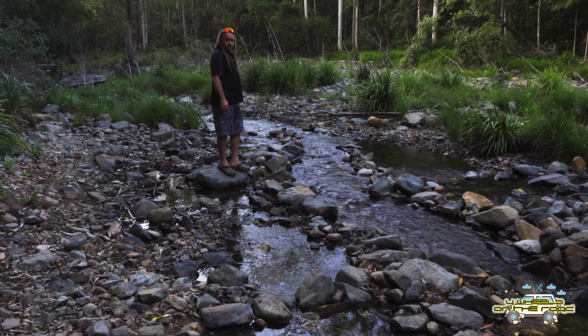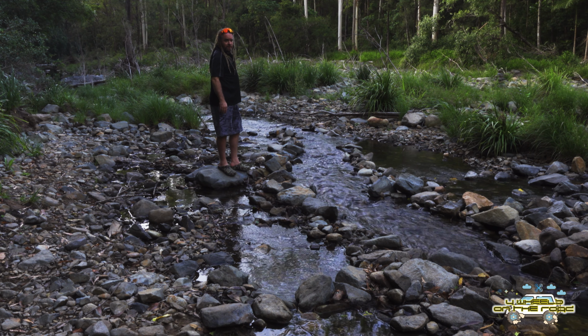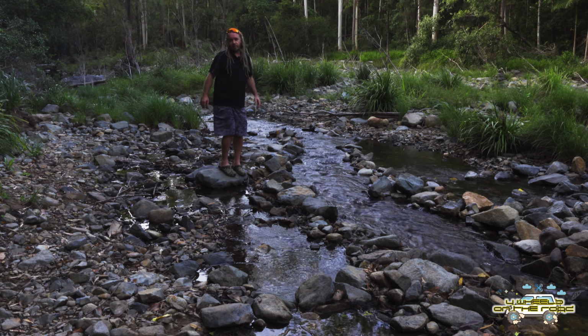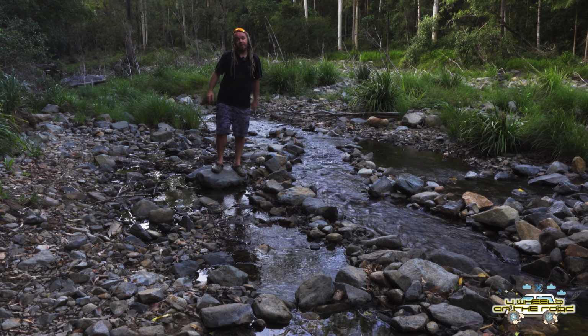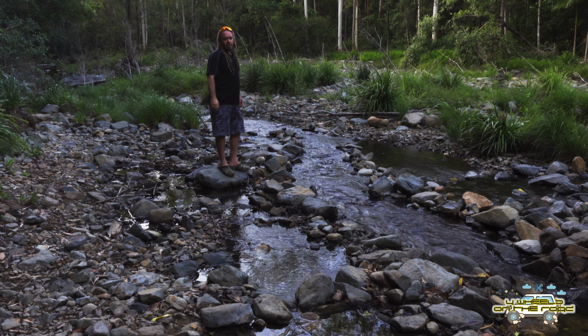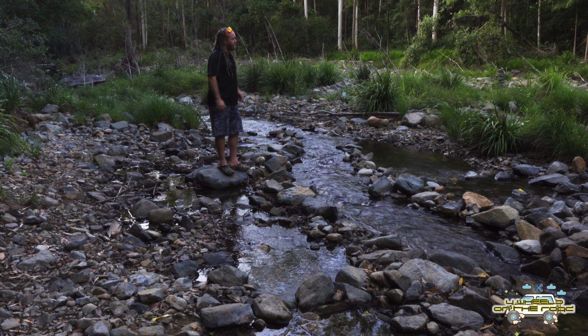There's actually a few swimming holes. As I mentioned earlier, there's tons of different options for swimming here. There's a couple of different swimming holes that are actually behind me further down the creek as well. So as I mentioned earlier, there's options further upstream and also further downstream as well.